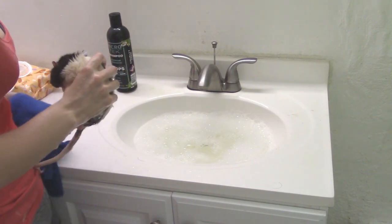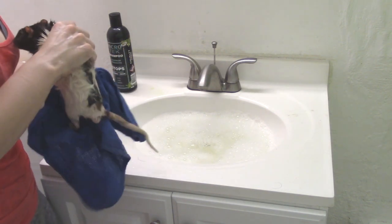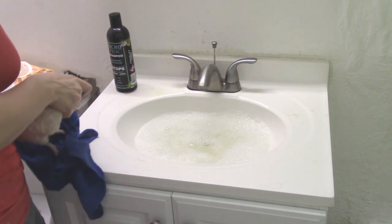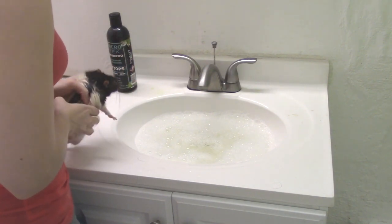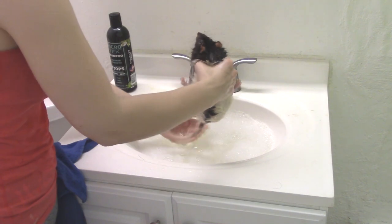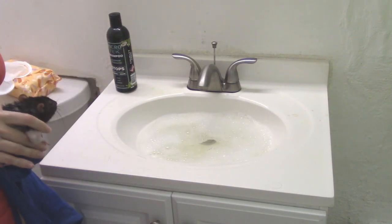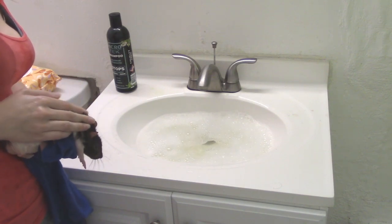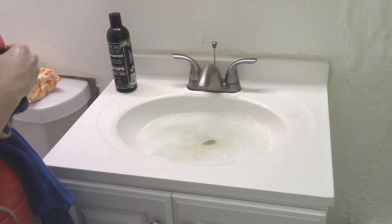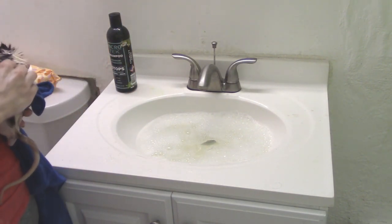When they're really stressed out, just give them a minute, let them have a break. So yeah, just dipping the water in on him. Yep, so he's definitely struggling. And from there, if it's a rat like this that gets stressed out easily, you really just want to kind of smooth it in, okay? And never ever pour running water on them, because they will get pretty stressed out over that.